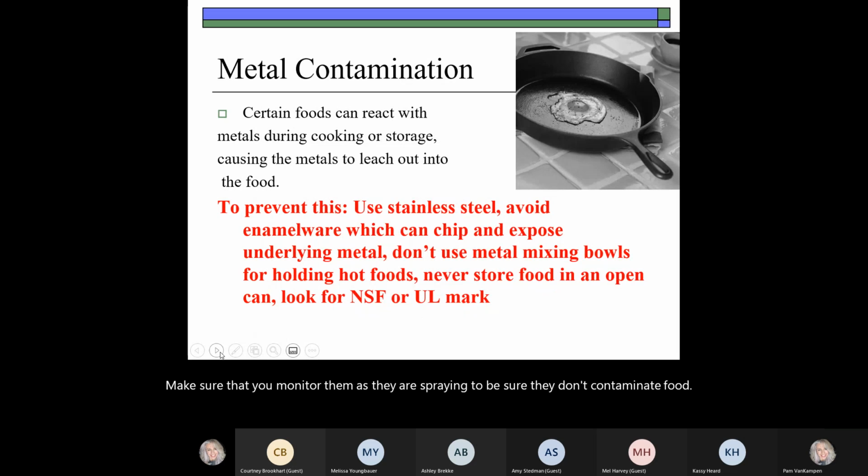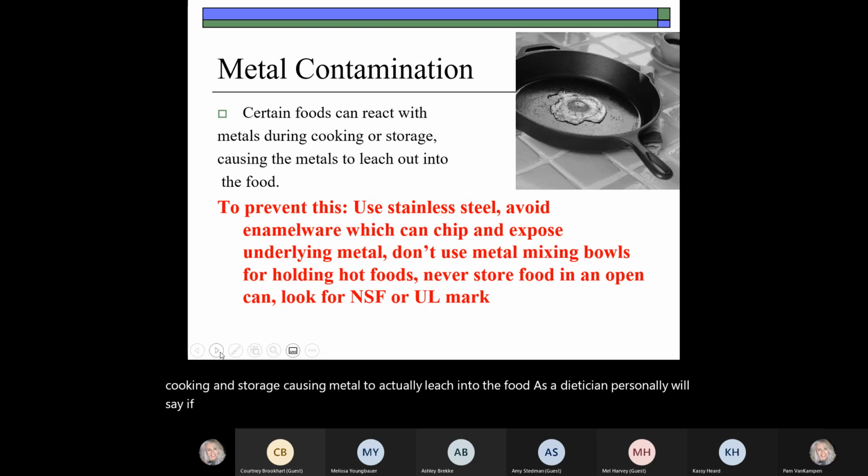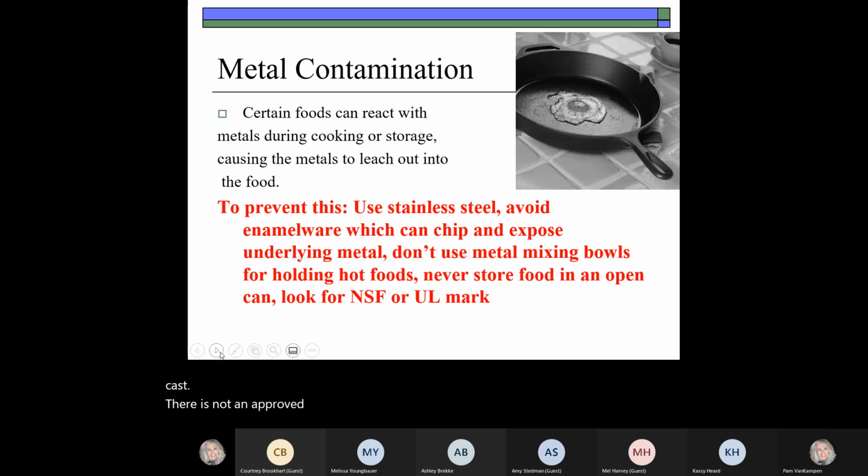All right, now we are on page 5. Metal contamination. Certain foods can react with metals during cooking and storage, causing the metal to actually leach into the food. As a dietitian, I personally will say, if you're iron deficient, you should use cast iron because you'll get some iron from the cast iron. But with my food service safety hat on, not everyone needs extra iron. So cast iron is not approved equipment for cooking in our meal sites.